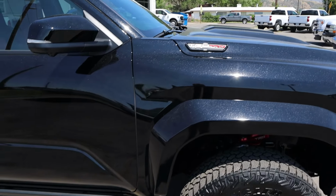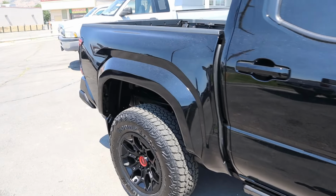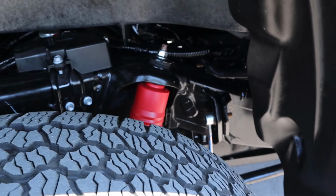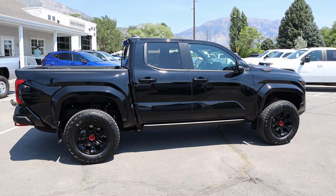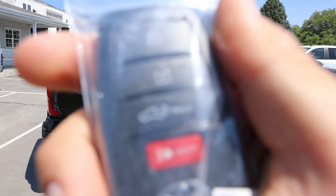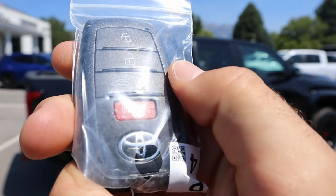TRD Pro there on the side. Looks like we've got some rock rail protection there as well. And then just like other new Tacomas, we've got our multi-link setup in the back. You see the shock there in the back as well. And then I think you guys are really gonna like the stance of this truck. Sits pretty level front to rear, and I mean, again, that's good looking. Now taking a look at the key fob, it's the normal lock and unlock function, drop down for the tailgate, nothing too crazy happening with that.